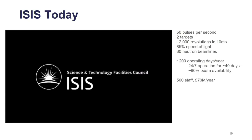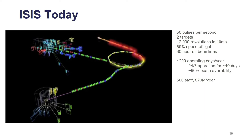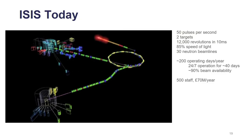So typically, we run about 4 to 5 user cycles a year, with maintenance in between. Each cycle is about 40 days in duration, during which time we have to operate 24/7. It takes around 500 permanent staff to keep the facility running, with an operating budget of about £70 million a year. So the data acquisition and software requirements of accelerators such as ISIS are very demanding due to the number of interacting complex systems and the rapidly changing beam dynamics.